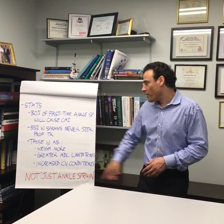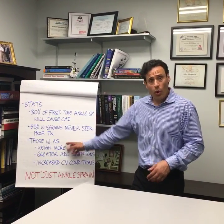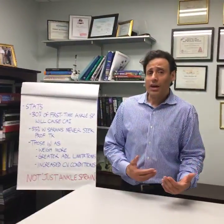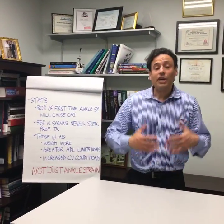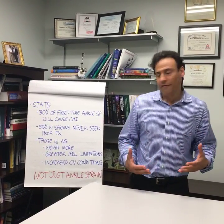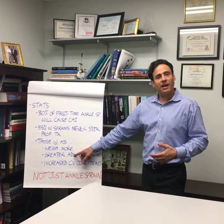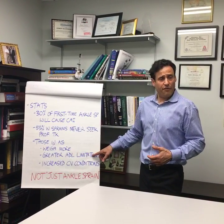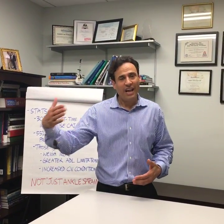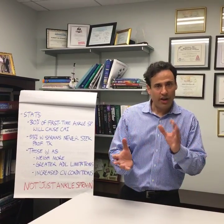Those with an ankle sprain, check it out. Those who can get it again are those people who weigh more. Obesity is a problem. It changes your moment arms. It changes how you move. It changes how you respond to injury because if you're heavier, you're inflamed. Basically, you'll have greater activities of daily living limitations if you've had an ankle sprain. Clearly, once you sprain your ankle, you're going to walk in an adverse manner. That is going to throw your gait off.